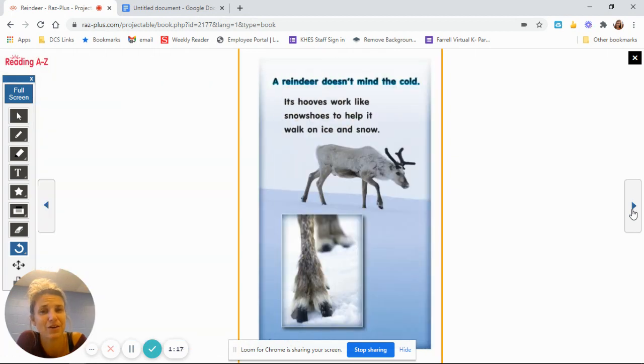A reindeer doesn't mind the cold. Its hooves work like snowshoes to help it walk on ice and snow. So instead of it being like this and then falling through, their hooves actually spread out and it helps them walk on top of the ice.